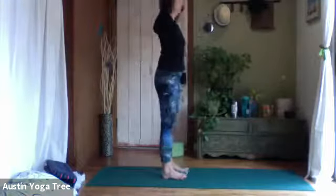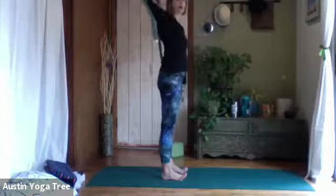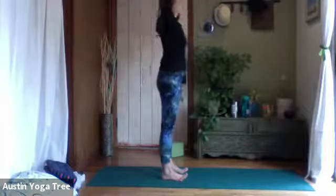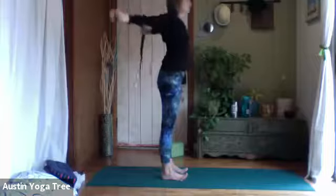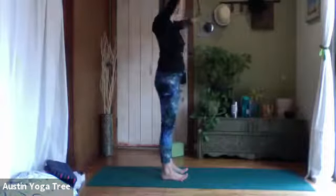You really have to stay connected to this front core. And then some of us might be rolling all the way up, back, and down, if that's an option. Let's all try one more. We'll meet with the strap back down in front of us and just take a quick break.